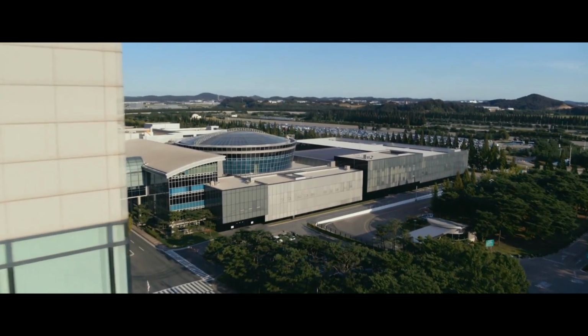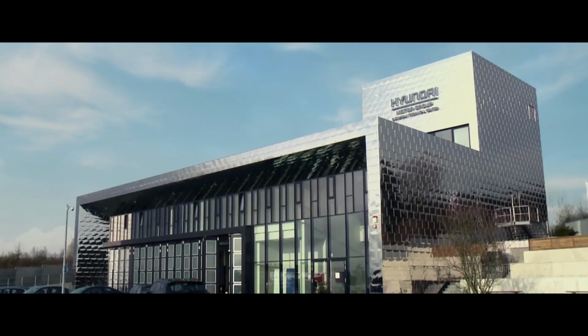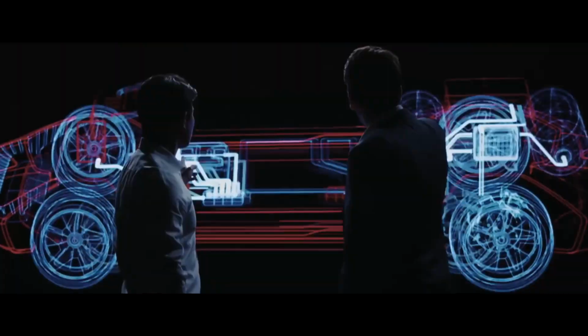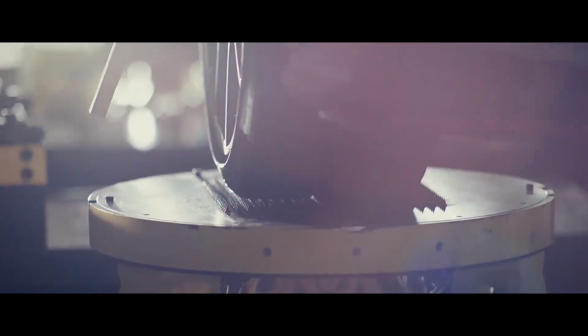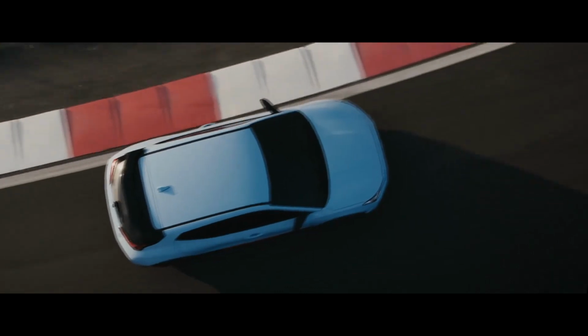N is Hyundai's high-performance brand for a good reason. N stands for Hyundai's Namyang R&D Center in Korea and Nürburgring Test Center in Germany, where all our N models are developed and tested. That's why we say N is born in Namyang and honed at the Nürburgring. But there is more to it.